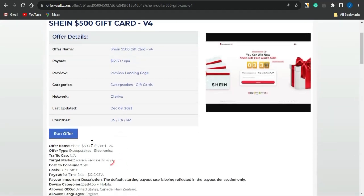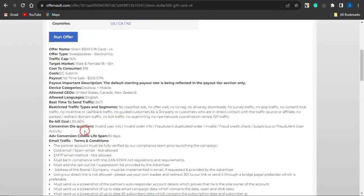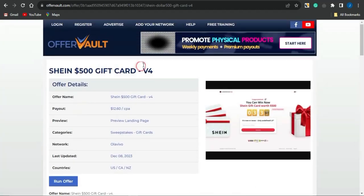So all you need to do is click on run, and if you do, it's going to take you to that particular CPA marketing platform or affiliate marketing platform where that offer is available. You can register for the platform and get the link to that CPA marketing offer. You could also see more details about the offer in this section. So all you need to do is take your time and select a very cool and sweet offer which you want to promote.